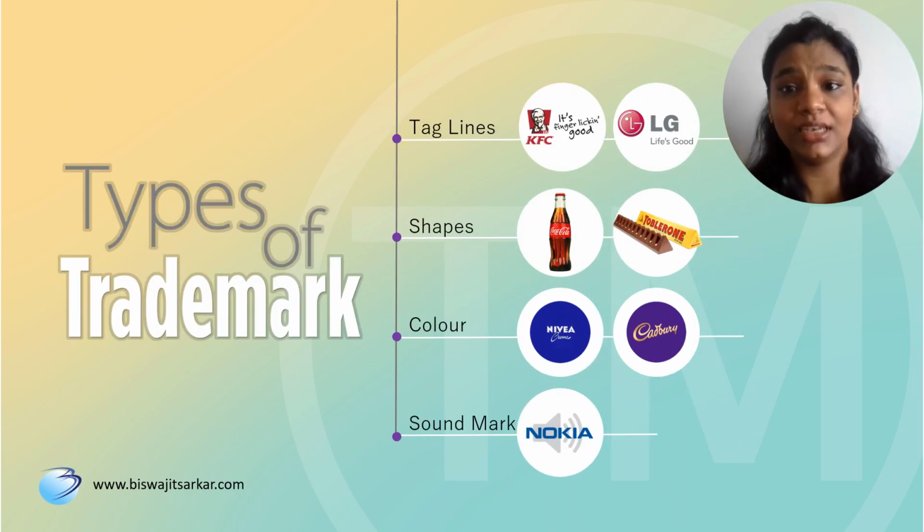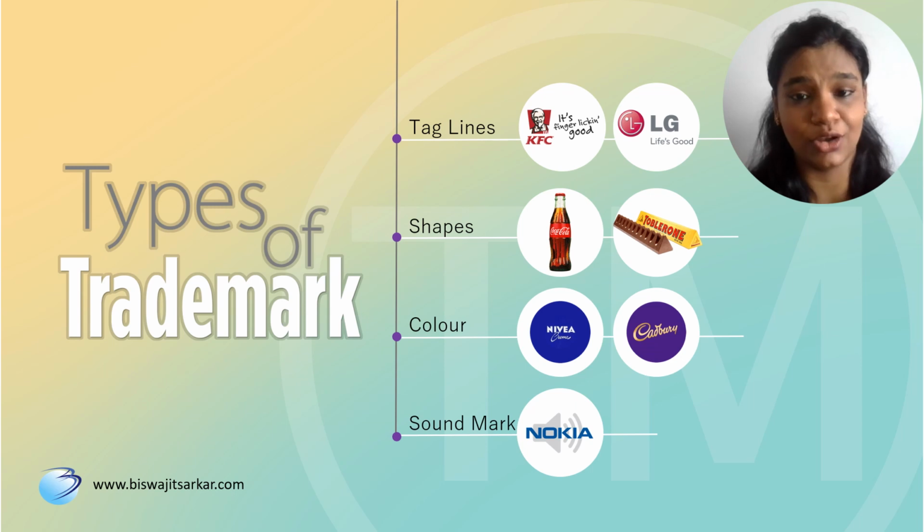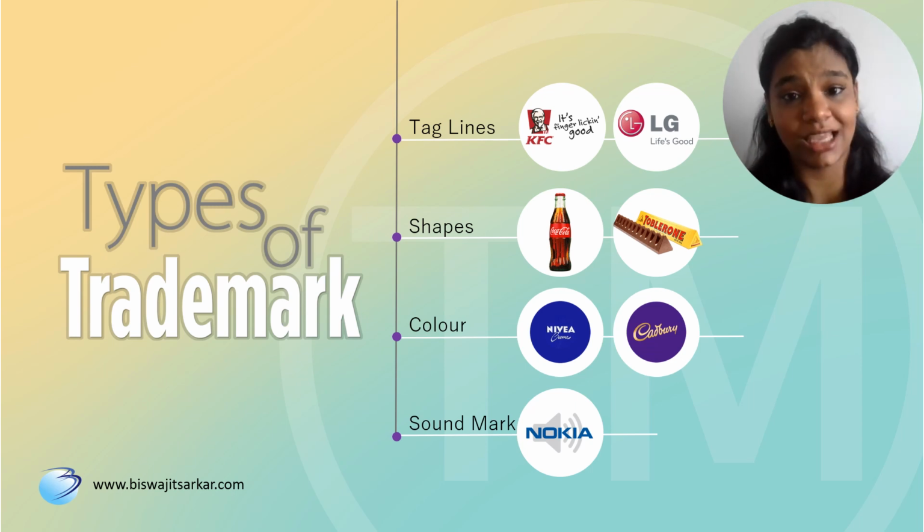Sometimes along with the name of the brand, a tagline comes along. Example, KFC's It's Finger Licking Good or LG's Life's Good. These make the product more catchy in terms of attention, resulting in selective attention to the product.